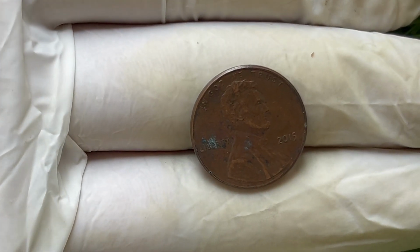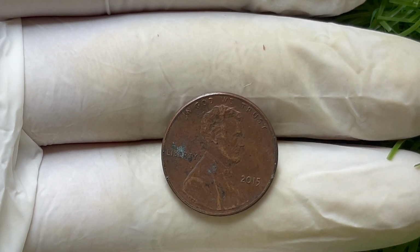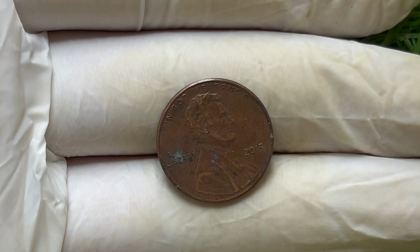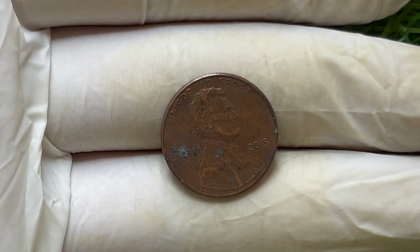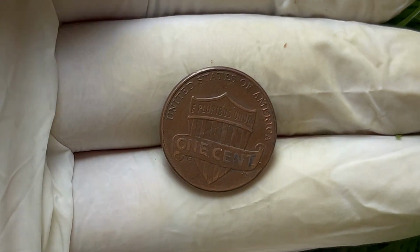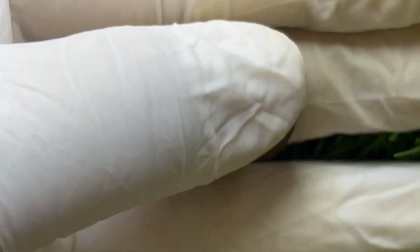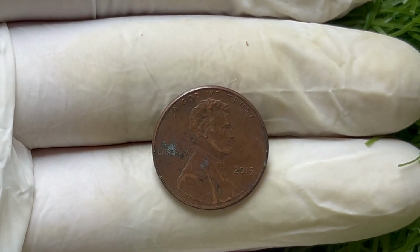People laughed at the idea that a penny could make you rich. They said it was just a coin, just copper, just change. But not anymore. Not when history, rarity, and collector hunger come together in one impossible combination. This 2015 Lincoln penny, a coin that was worth just 1 cent, is now sitting in the record books with a value of over $4.8 million. Not because it's gold, not because it's diamond-studded, but because it's rare, because it's real, and because someone believed enough to look twice.